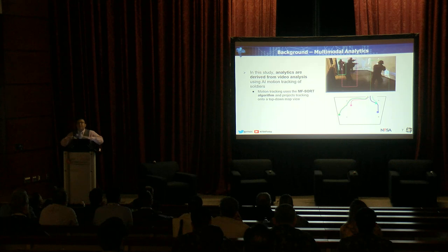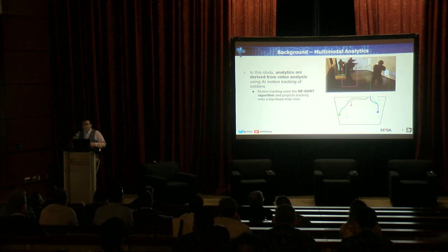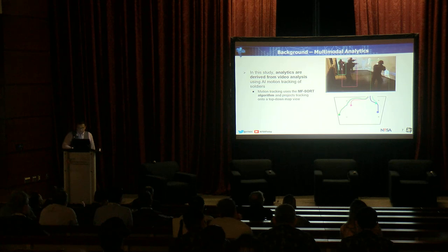So we produce those bounding boxes around the soldiers, and then we project those onto a sort of map view of the environment. So right here's the door that they came in, and you can see the different tracks as they move around the room. And then based off of those tracks on the map view, we can compute those five performance metrics, those analytics.